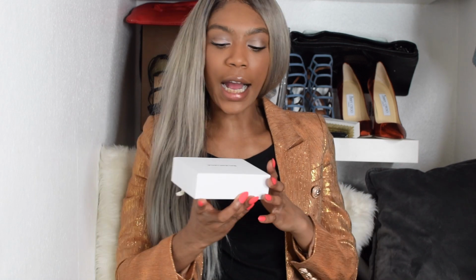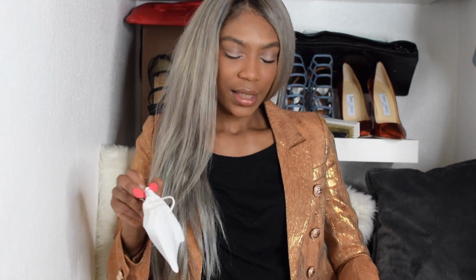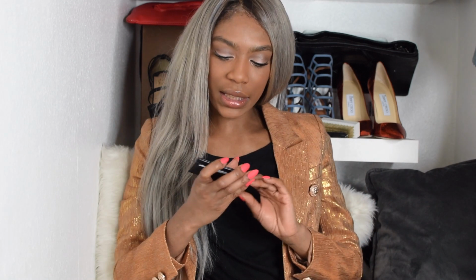Okay, I probably made it a lot bigger than it was, but I've been wanting one of these for ages, so I decided to purchase. Of course, it's from one of my favorite brands, which is Balenciaga. So let's open it up and see what I purchased. Ta-da! It is a Balenciaga card holder, and I just think this card holder is so sleek, it's so bougie, and I am in dire need.